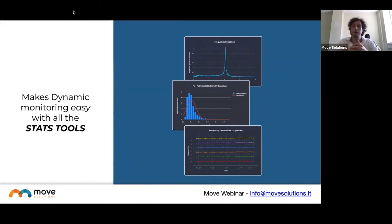So on the platform, you can find statistical analysis tools, for example, FDD, frequency domain decomposition, which is a technique from output-only modal analysis. We have probability density function analysis, so we calculate the probability density function of your phenomenon. We have the FFT, which is more basic, but it's used a lot, and it's useful to have it to understand every event that I have from my dynamic system, okay?